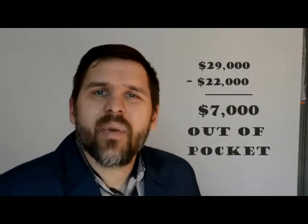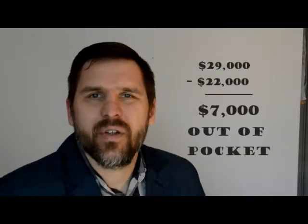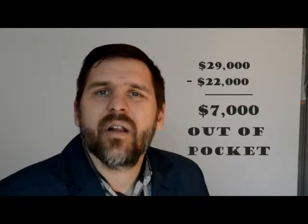If you don't have gap coverage or auto loan lease coverage, you'll have to pay that $7,000 out of your pocket. If you have gap coverage, the insurance company will write a check for that $7,000 on top of what they paid out on your totaled vehicle.